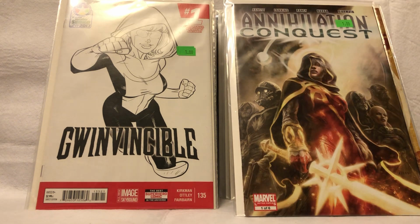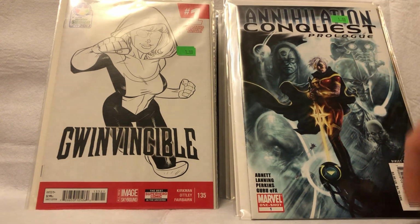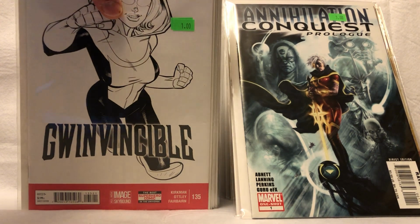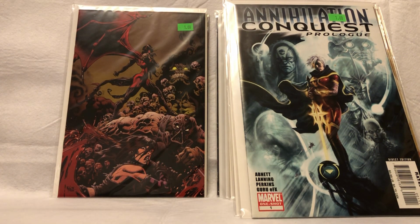Annihilation Conquest. I don't know if there's anything significant about that. Decent Phyla-Vell cover, and then this is the prologue, which is the first cameo appearance of Wraith, and I guess that's her first new outfit. All right, so we're kind of closing in on time here, and I've got one more shop to get through.